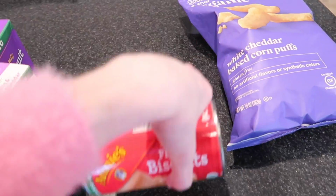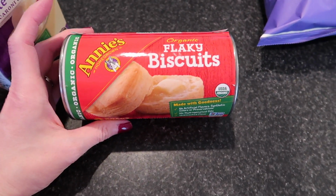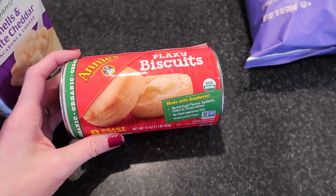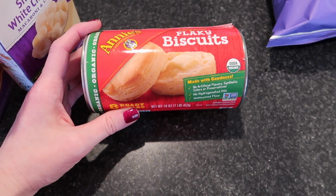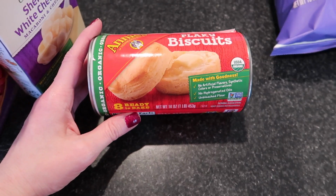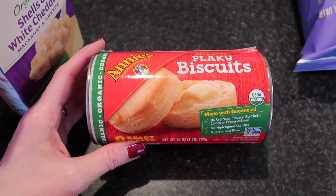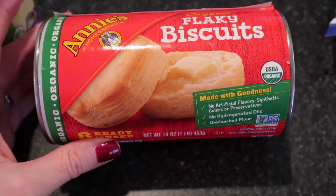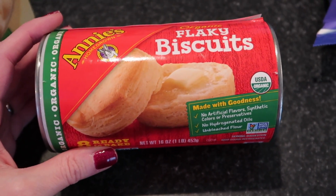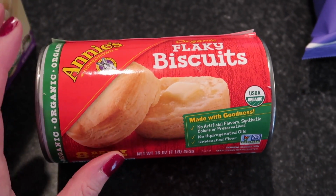And then also, speaking of things being better than the non-organic counterpart, the Annie's organic flaky biscuits are the best biscuits in the world. They are organic, non-GMO. They are so good. I mean, especially from somebody like my husband, who is picky and thinks that things that are organic automatically are not going to taste good. He loves these too. So we always have these on hand for a quick dinner or for breakfast or something like that, but they are really good. So I highly recommend those.